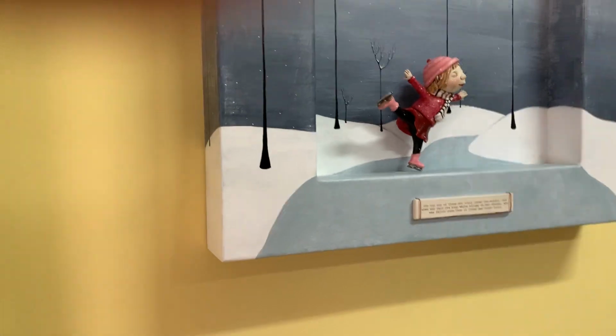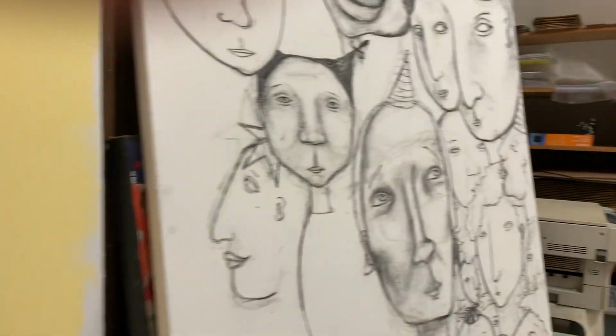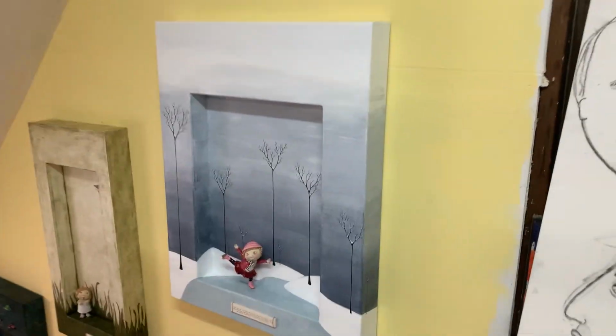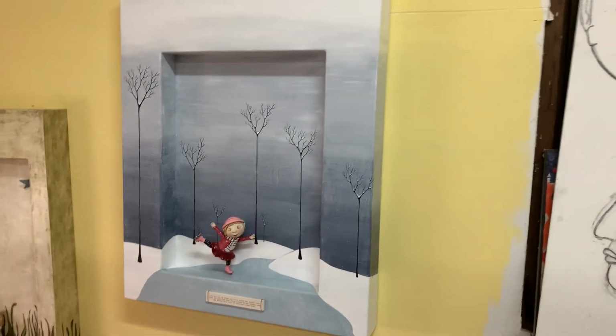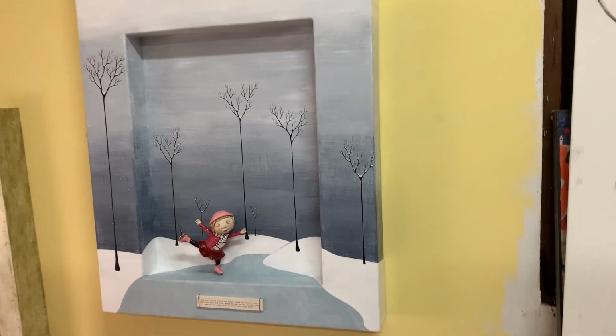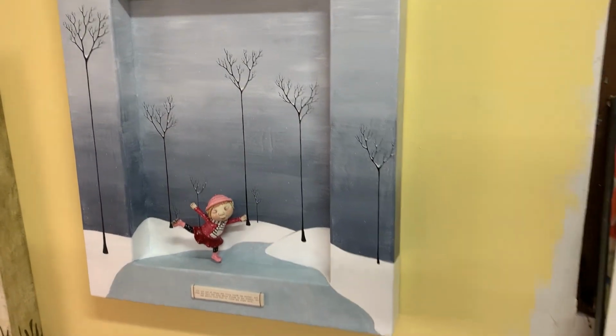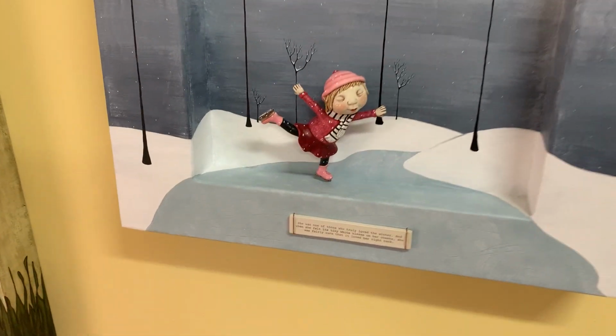I got one more up here. Well, she's a big one. I'm gonna have to go all the way up the stairs. Well, you'll get a quick view as I turn around of my real chaos. Okay, here's my snow scene. I can't even get the whole thing in. I can't get back far enough. And my little winter skater girl.